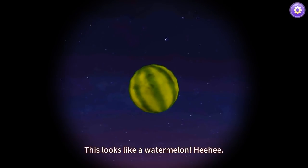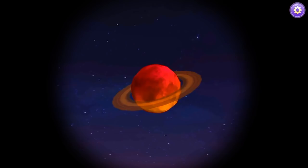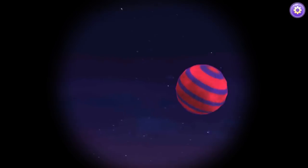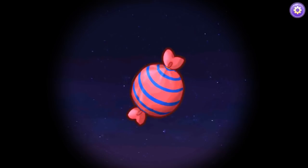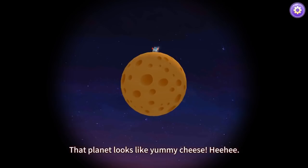This looks like a watermelon. This looks like a person wearing a hat. That looks like my favorite candy. That planet looks like yummy cheese.